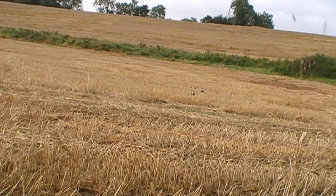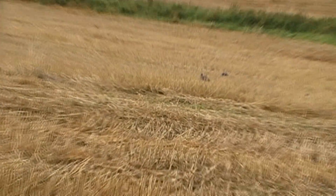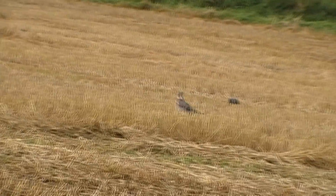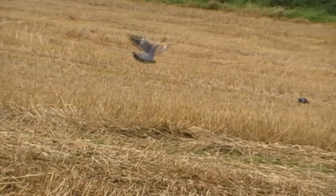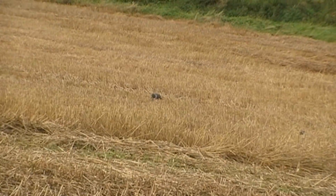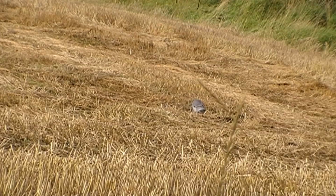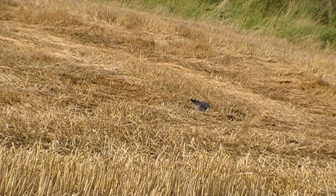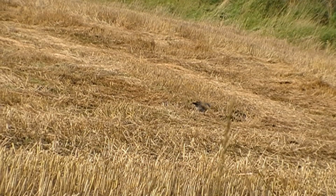You can see the birds are quite nervous here. There's been a lot of shotgun shooting over these fields, and they're very fidgety, not giving me much time to get the camera on them and get a shot at them. But with a bit of patience, I finally get an opportunity here at about 25 yards to my right.